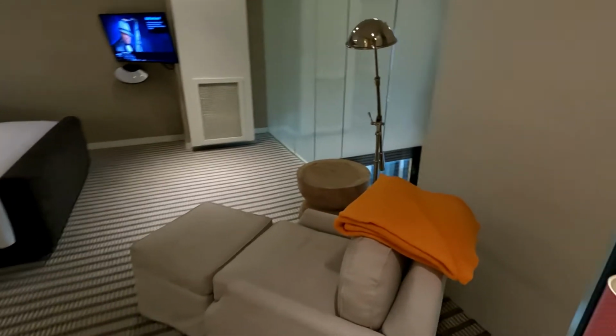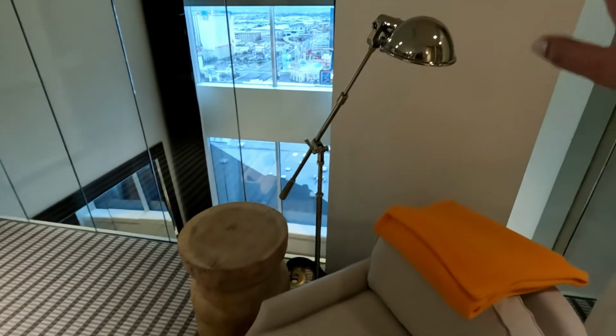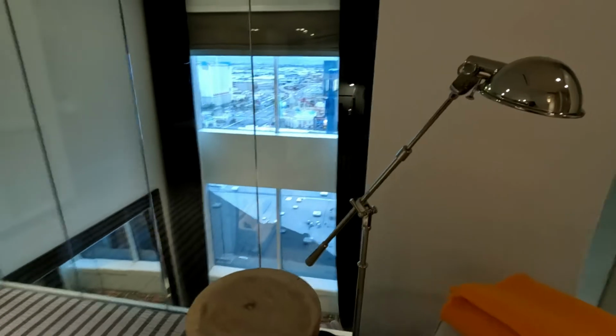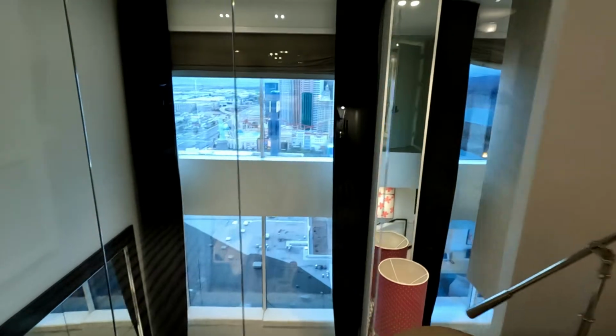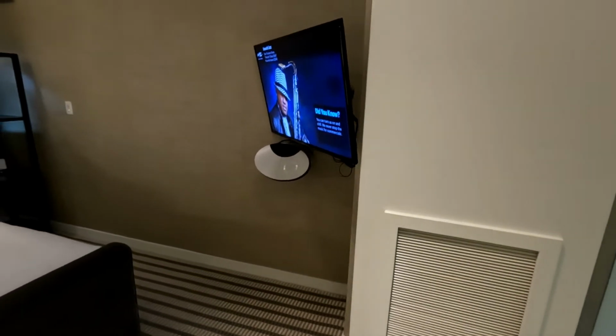So we have here a large armchair with a footrest, little side table, and a little reading light as well. And of course you can see that double-storey window with the breathtaking views of Vegas there. This is the bedroom here. So let me just show you everything.